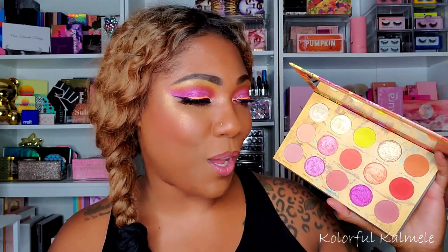But like I said, I do wish it was just one deeper, darker shade in here just to help your girl smoke something out, okay? Because basically, this is the eye look I would do with this palette just to really explore the most bold colors in here. So yeah, but it's absolutely gorgeous. I love this palette, okay?